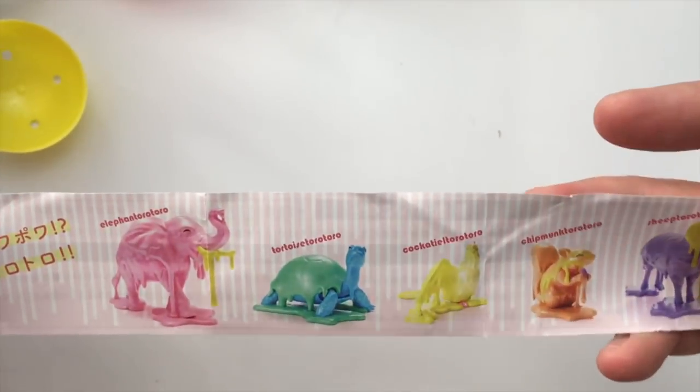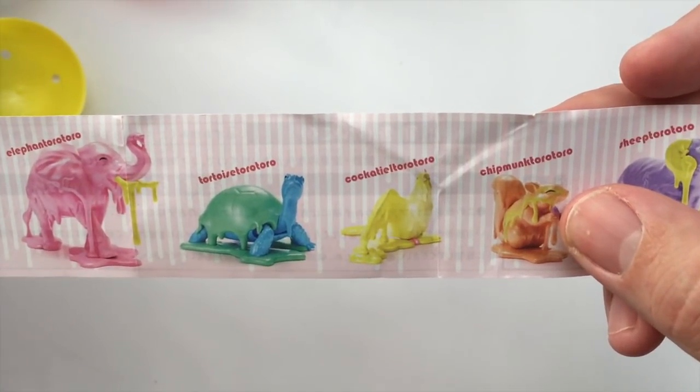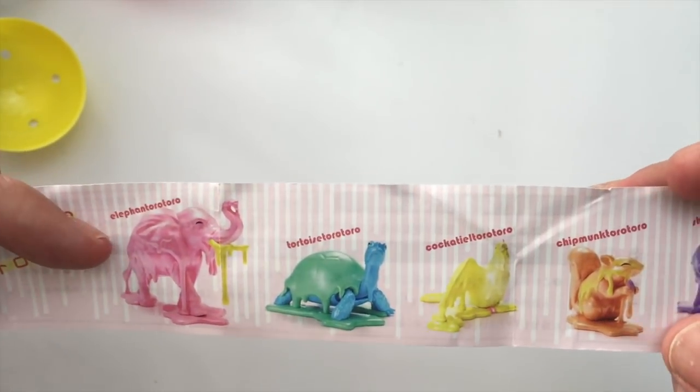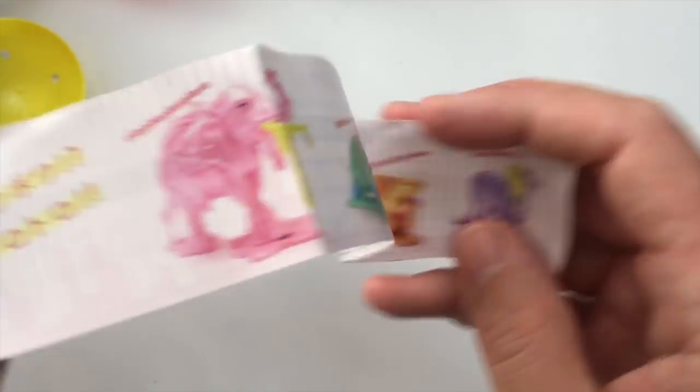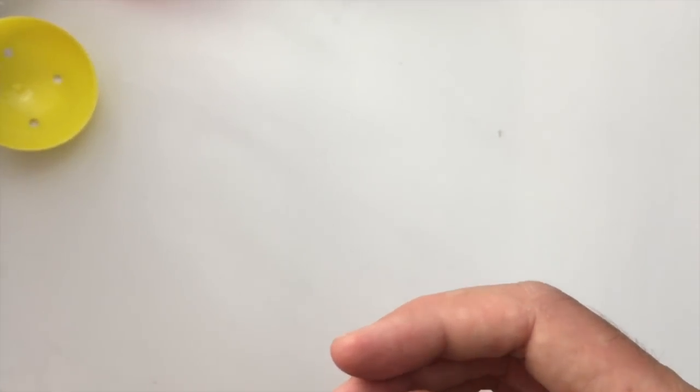What would I have rathered? Ah, the chipmunk. Yeah, the chipmunk. And the elephant a bit. The rest of them, I'm not that fussed. Yeah, to be honest, the tortoise, I'm not that fussed about. Oh well, right, those are the main ones.